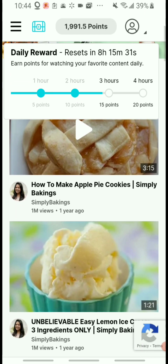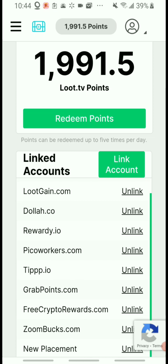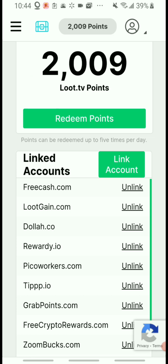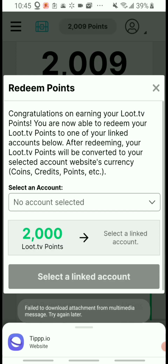So now we're gonna go to the redeem section, and as you guys can see, I have a lot of money making apps here that I basically collect my earnings in. The app that I'm gonna put my earnings in today might be a little bit shocking to you, but it's actually Tippy. So I'm just gonna click redeem, and I'm just gonna click tip.